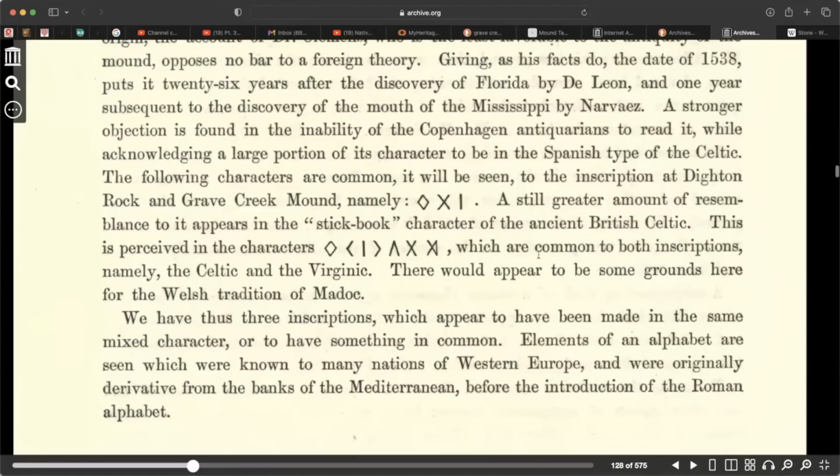Look at that. Which are common to both inscriptions, namely the Celtic and the Virginic, the one in Virginia.